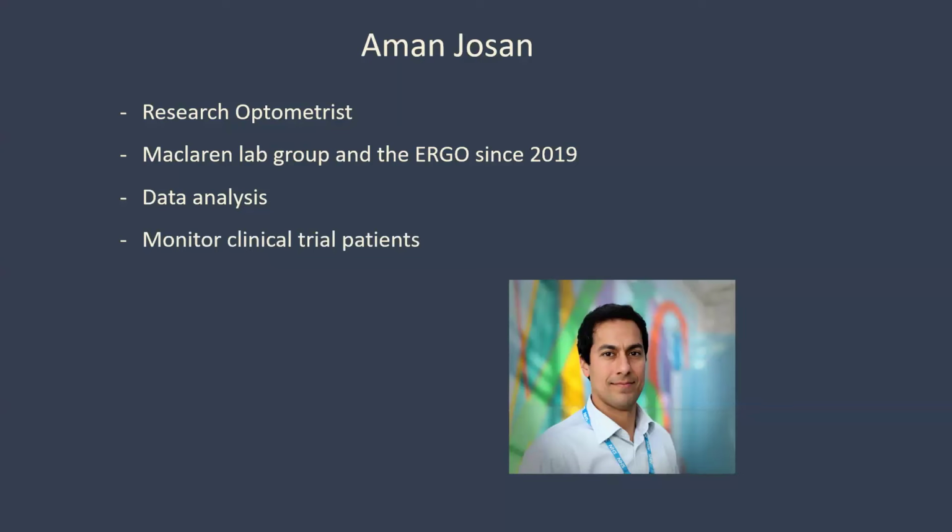My main core job is to monitor patients that are enrolled on clinical trials, performing functional tests, like vision testing. And then when we don't have patients in, it's trying to research these functional tests, things like visual acuities and the perimetry, and trying to work out what the optimal tests are and how to perform them to get the best results.